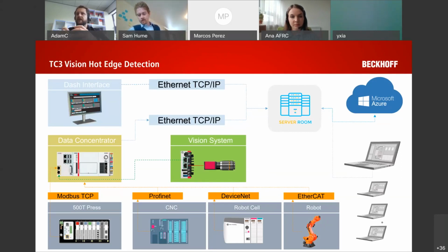So it's the benefit of Vision being added to Beckhoff allows us to now tie this all into a single platform. And we're already doing this. I mean, this is a connectivity that has existed for a while, but adding smart systems like TwinCAT 3 Vision into this platform allows the existing infrastructure to make use of these new technologies, and being able to give that to the AFRC and say, right, well, yeah, this is how you're going to be able to get this information easily, especially when it's something as complex as hot edge detection. You don't want that data to go to waste. You want it to get to a usable location.